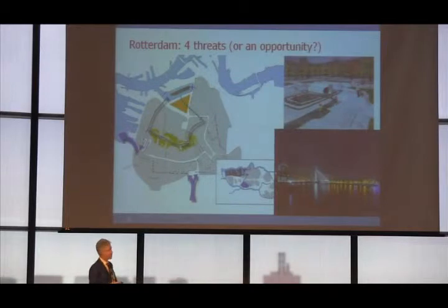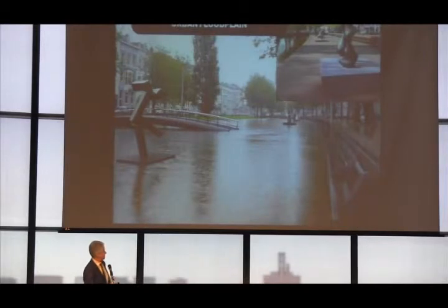This project is under construction, almost completed. It is designed as a skate park, a play area, and it will fill up with water by design whenever a 1 in 10-year storm comes along. Here is the single canal in the center of Rotterdam. Very high value property on each side of this canal.